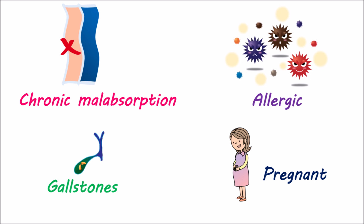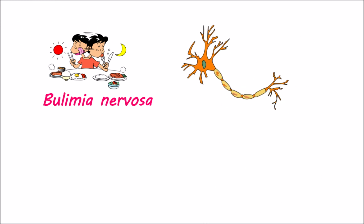In a few people, excess body weight may be associated with eating disorders like bulimia nervosa, which are associated with abnormal neuronal activity. In such cases, Orlistat is not effective and should be avoided. That's all about the pharmacology of Orlistat.